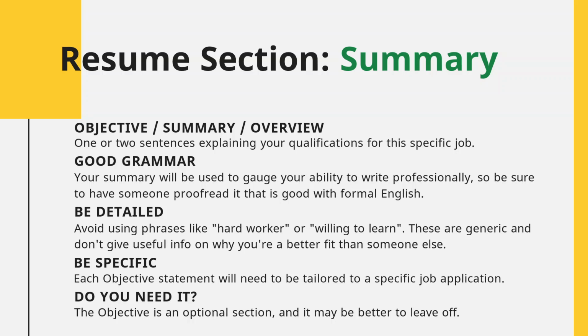The other time you would include an objective is if you don't have a lot of experience and you have a lot of blank space on your resume. Then it would be good to elaborate more on your experiences and also fill up the blank space so it looks like you have more experience when you're turning in that resume.